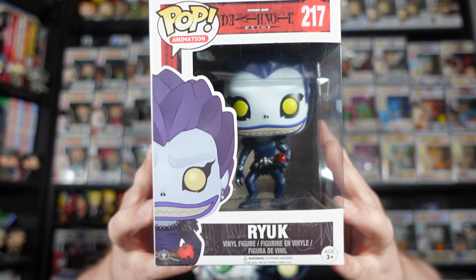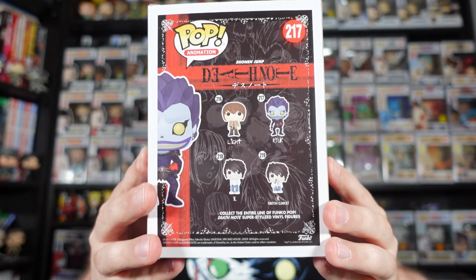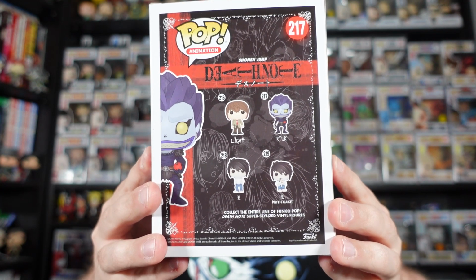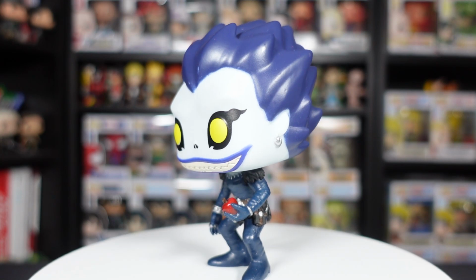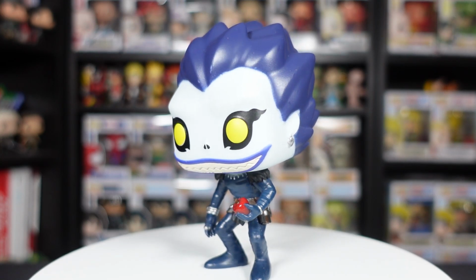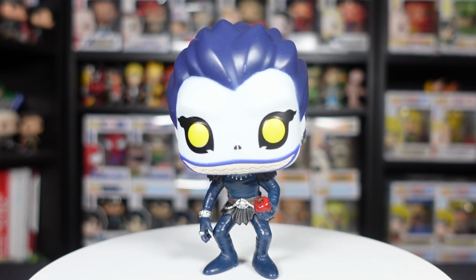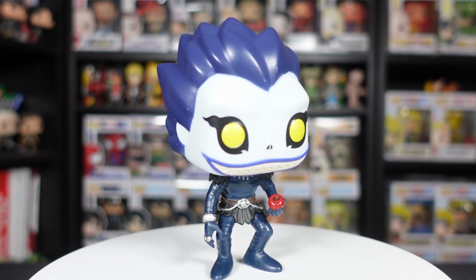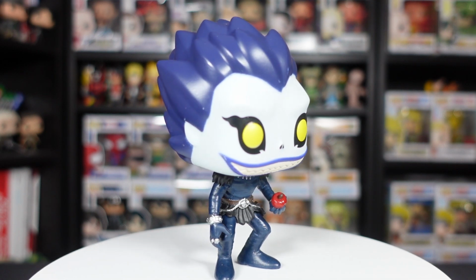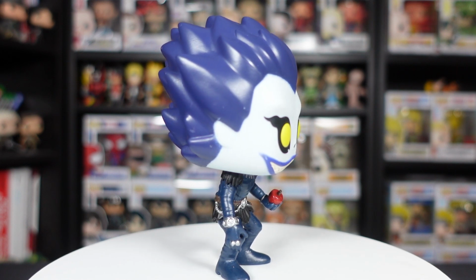Second Funko Pop I picked up, guys, was Ryuk from Death Note. I'm now 50% there on this set. I do already have L with Cake. I just need the other L as well as Light, both of which are now pretty darn expensive. And this Funko Pop is so cool. I've never actually laid my own eyes on it outside of the box. Ryuk here with the apple, just the outfit, the smile, the eyes, the hair, just looks like such a cool pop. Very happy to get this, as I do want to complete the Death Note collection.